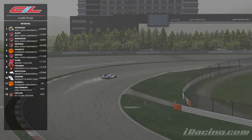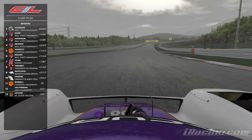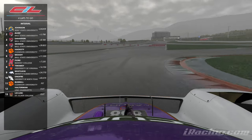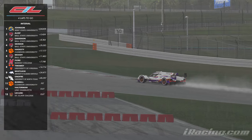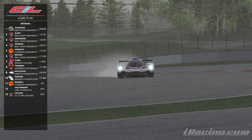Might have had to make another pit stop potentially for Onofre because he's ended up about 40 seconds back. We've seen him get more than his fair share of pit road penalties this season, so you never know. It's Hunter Hadesty in fifth. He'll continue to drive around here.